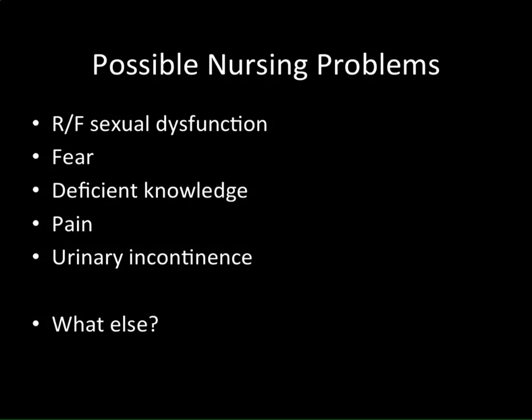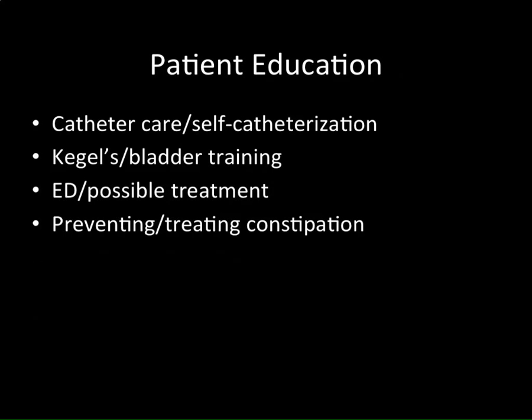That's not the point. The point is that the anti-androgens can cause decreased facial hair growth, decreased hair growth on the legs and in the chest and stuff like that, and also gynecomastia, okay, and impotence, and decreased libido. All right, so patient education, we talked about this already. Catheter care, self-catheterization. You don't want them to strain when they have bowel movements because that can cause some problems with stitches and healing. So you want to make sure that they take their stool softeners and do other things to prevent constipation.